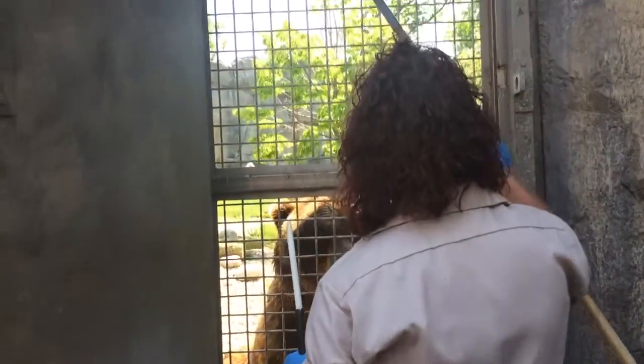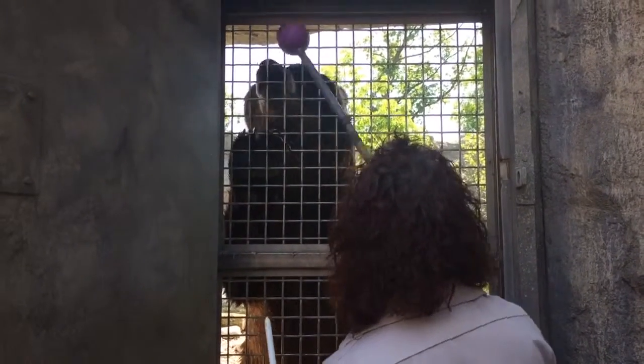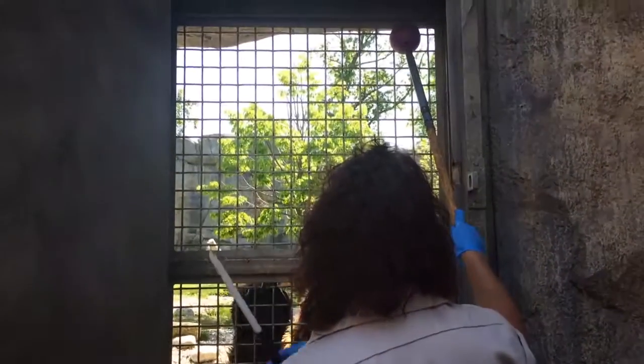Axhi is 21 years old. His brother also lives in here with me, in the exhibit with him. We do separate them for training because they're very food motivated. We do not want them fighting over food, so whenever we are offering food, they are separated.